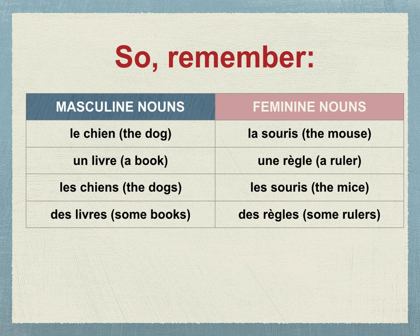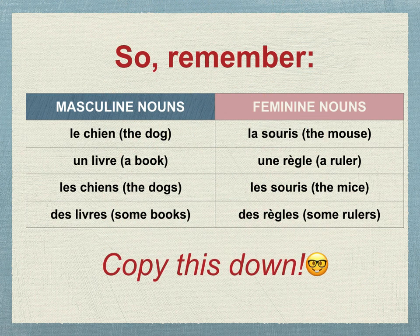Now that's quite a lot of information and it's quite a lot to remember as well. So I would advise you copy this down. Okay? Copy it down and keep it near you for the rest of this lesson.